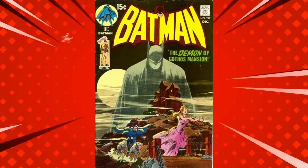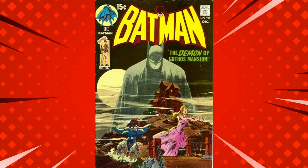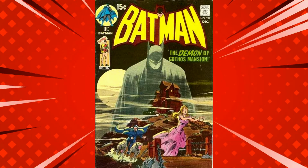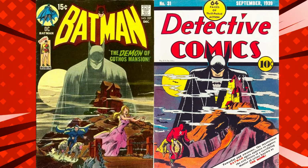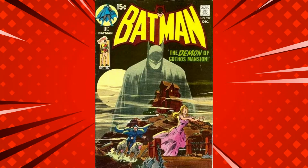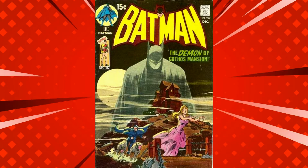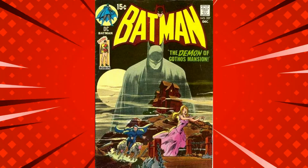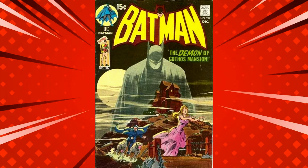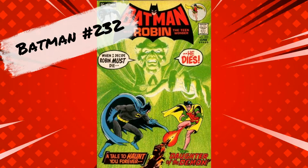First up is Batman number 227, published in December of 1970. It's a high-value comic book because of Neal Adams' iconic cover, which is actually an homage to Detective Comics number 31 from 1939. Now, this haunting cover shows Batman as a ghost-like figure hovering over a gothic scene, including a full moon and a damsel in distress. Now, this is a rare book, but if you're putting together a Neal Adams Batman collection, you have to have this one.